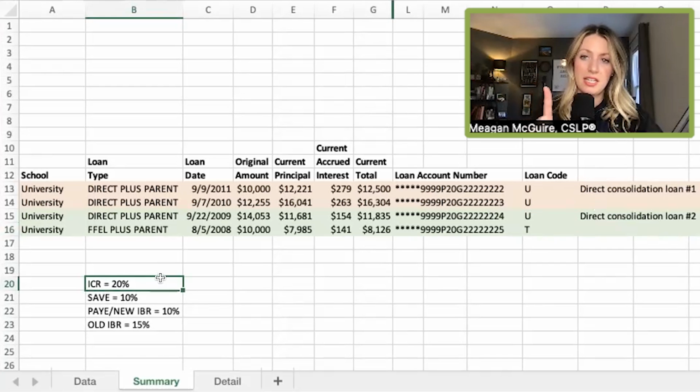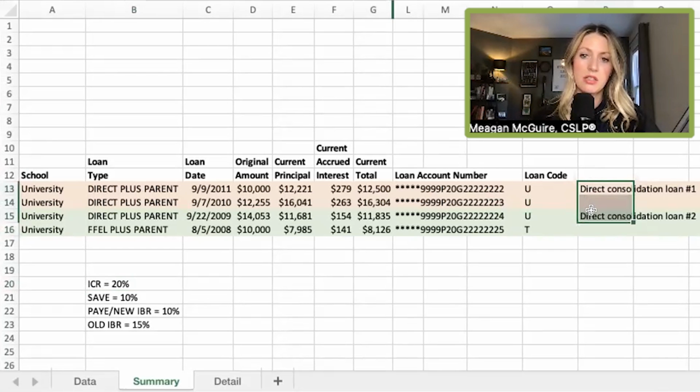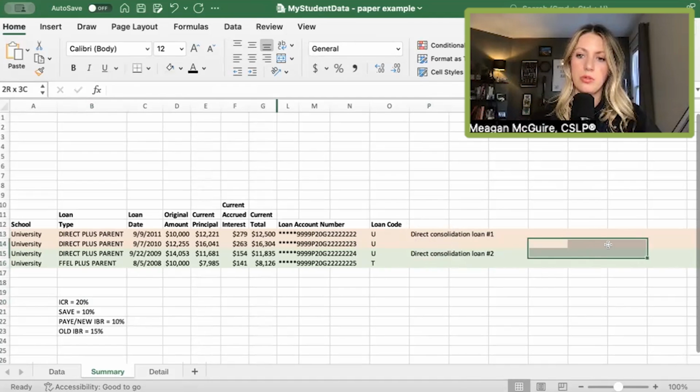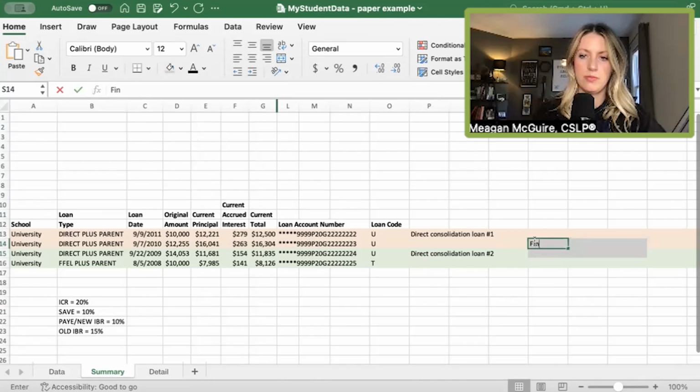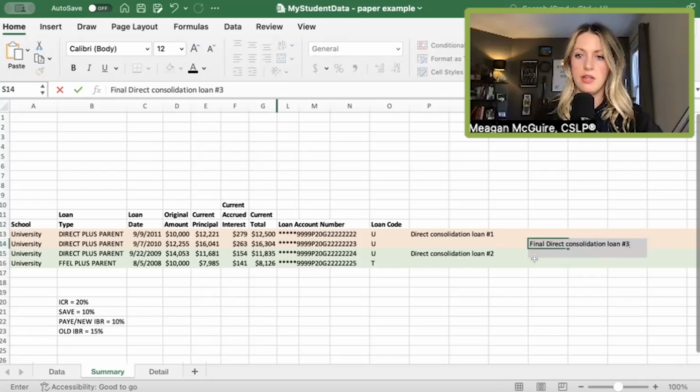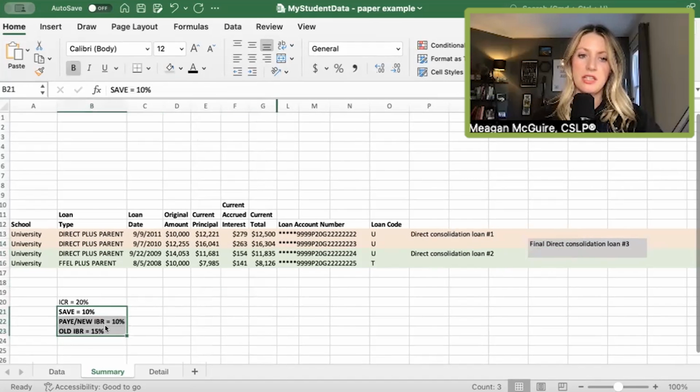Now, the key, kind of the secret sauce here, is when we consolidate these 2 together, because you can consolidate 2 direct consolidation loans together. Now, when we consolidate these 2 together, we get a final direct consolidation loan. Let's put this in a more aggressive, different color. So final direct consolidation loan, which is technically loan number 3. And what did we do? We consolidated 2 direct consolidation loans, not Parent Plus loans. So then it opens access to these plans down below: SAVE, PAYE, new IBR, and old IBR. So we have a cheaper income-driven payment.